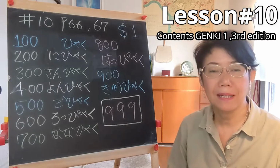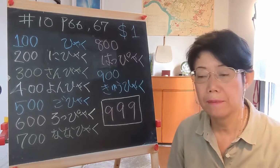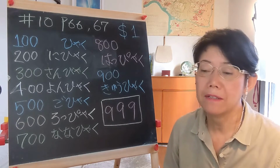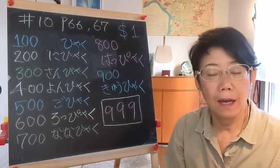Konnichiwa, minasan. Today, I'd like to introduce bigger numbers. Before that, I'd like to show our currency.